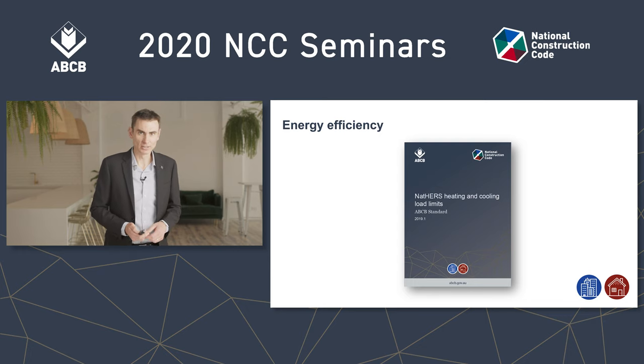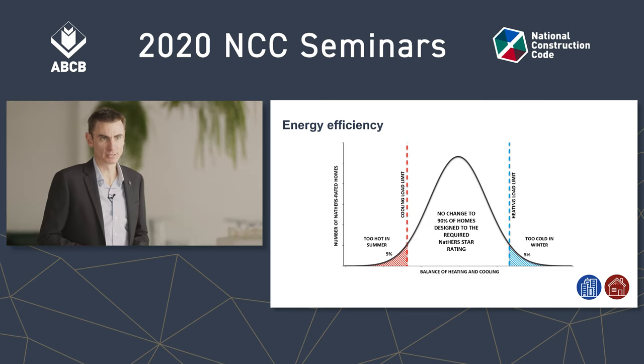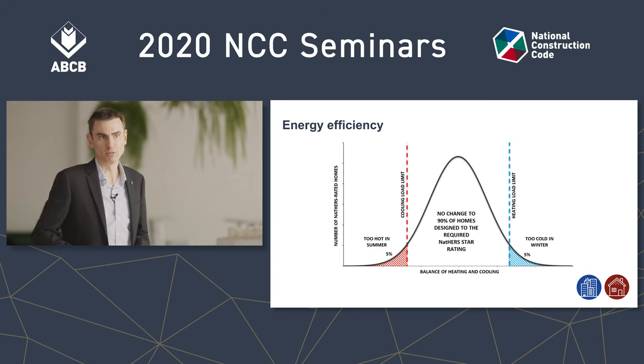Now, this might seem like a big change, but in effect, it isn't. It really only affects a small number of poor performing houses in the hottest and coldest climate zones in Australia, about 5% from each. And that statistic is based on analysis of over 170,000 real-world building approvals. What we're doing is bringing those poorest performing houses into line with the performance requirements of the NCC.